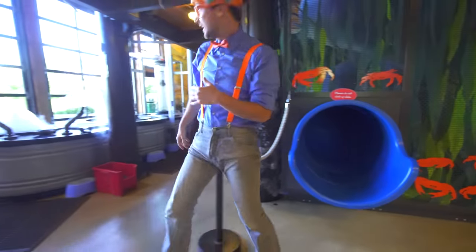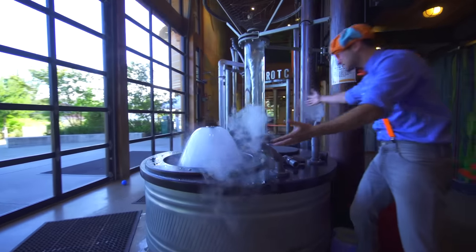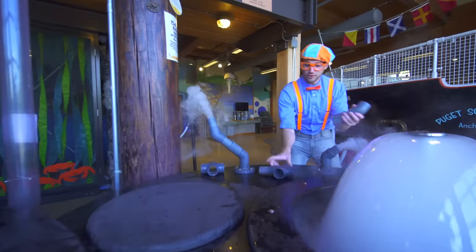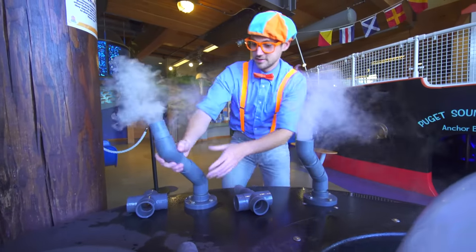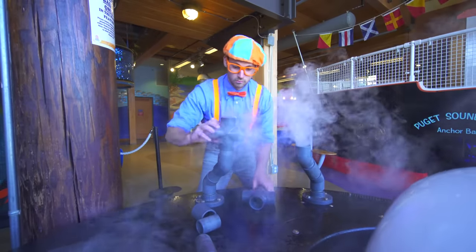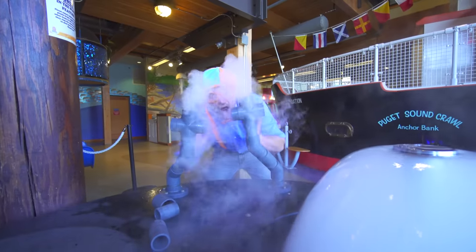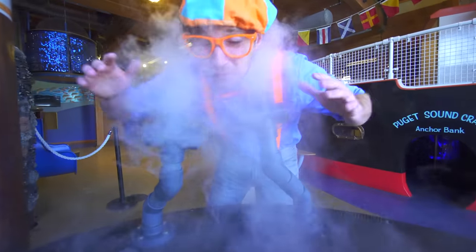Ooh, come over here. Look at this area. Wow. This area looks like you can build with these tubes. Whoa. And there's smokestacks coming out of here. Whoa. Hello. Can you see me? Hello. Don't worry. I'm right here. Hey. Whoa.